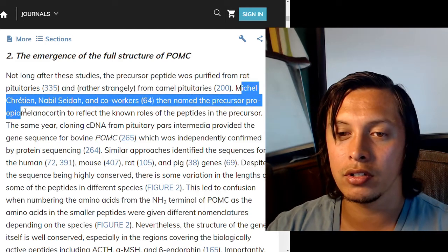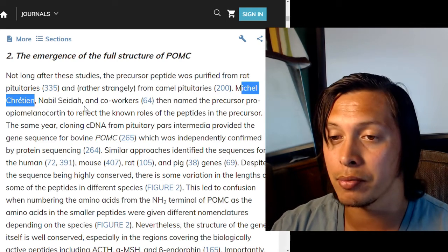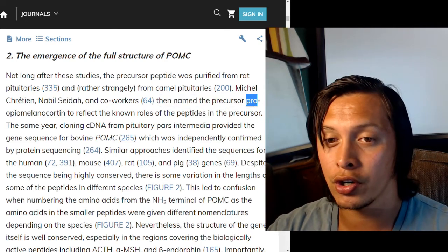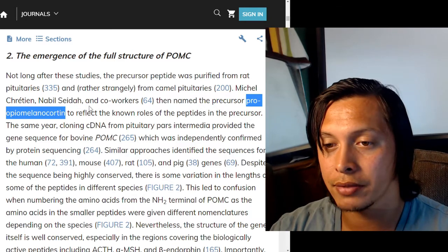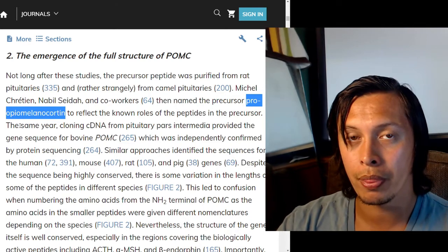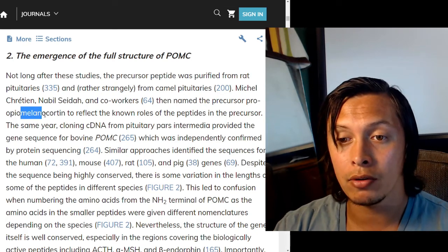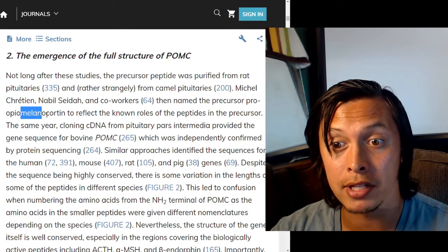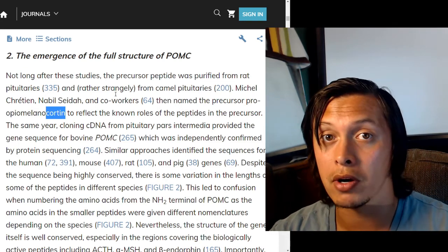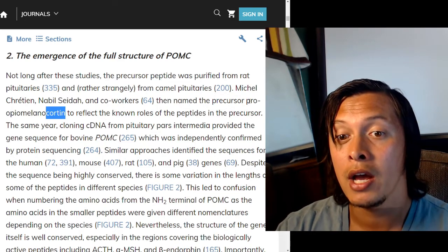So Michael Tretian and Nabil Saida, I apologize, I can't pronounce these names, and co-workers, then named the precursor Pro-Opiomelanocortin to reflect the known roles of the peptides in the precursor. So here, Pro-Opio, so there's an opiate, there's an endorphin in it, melano, melanin production, the melanocytes, and cortin, so the ACTH hormone or peptide hormone as well. Those are all contained within it, and that's why it's called POMC.